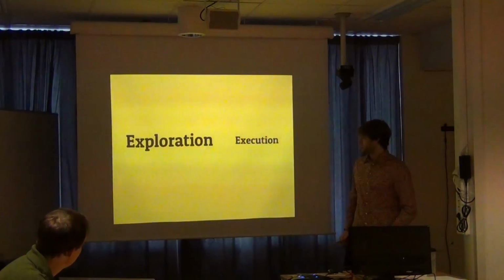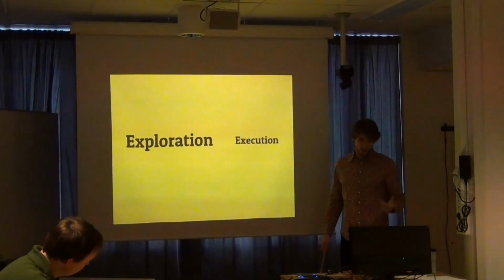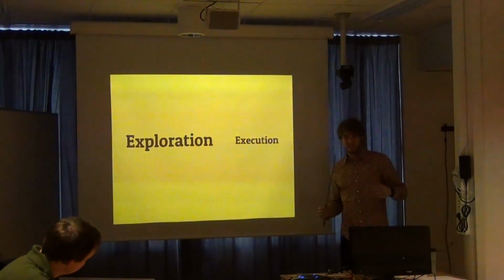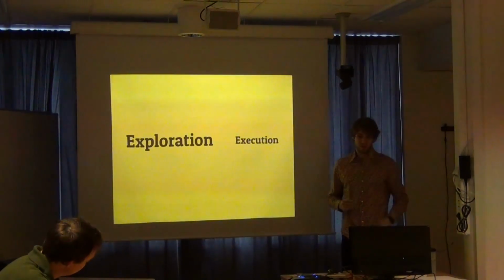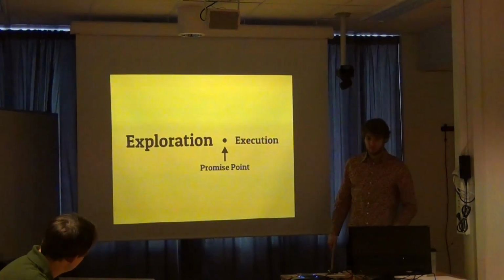And I realized that the exploration phase is definitely much bigger than the execution phase. But according to the authors of the book, many companies think it's different, and because of that they run into problems. And then you have the promise point.